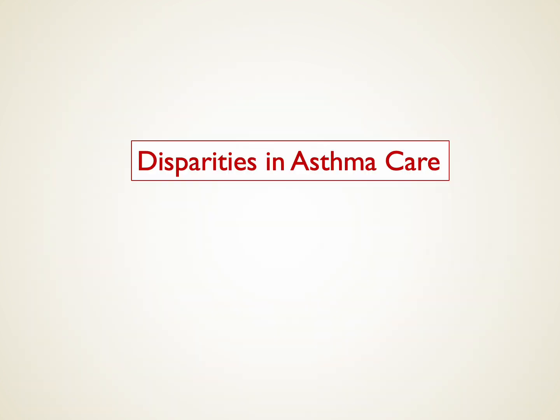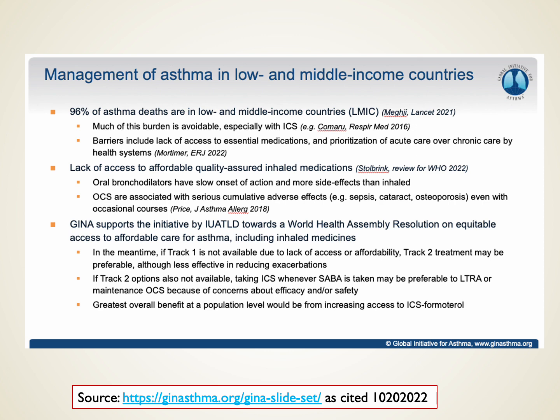Okay, let's talk about some other specific issues in asthma care. One is disparities. GINA guidelines do a good job here discussing it. They note that 96% of asthma deaths are seen in low to middle income countries, where the financial burden of these therapies is problematic. And you will see across the board, these therapeutic options, particularly the inhalers, are really quite expensive. Unless someone has an insurance coverage that has an asthma benefit, these asthma controlling interventions are quite pricey, and people are making decisions between their asthma therapy or housing or meals or something else.